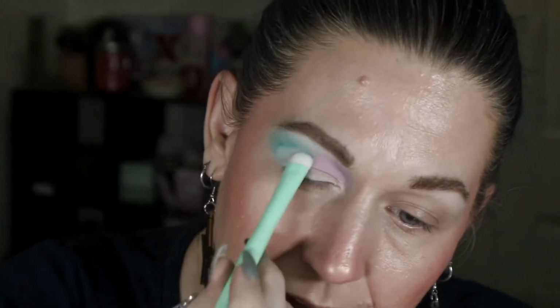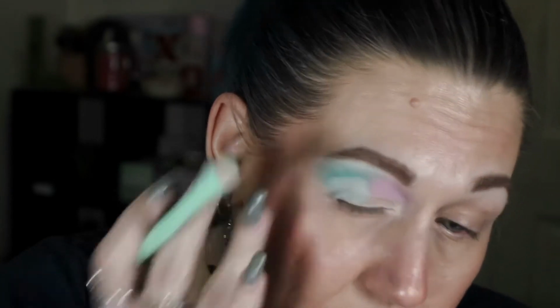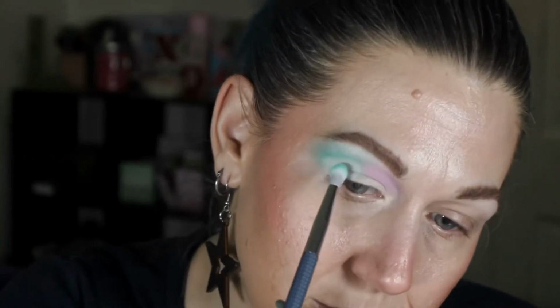I hope. Okay, so I actually decided to just put a little bit of the primer down, and I'm gonna just blend it out in the area where the pigment wasn't sticking. And I don't know if this is gonna work or not, so I figured I should just turn the camera on and we'll find out together. And if it does work, then, you know, I just stumbled upon a trick. So let's try packing this on. Okay, I mean, I think that actually worked.